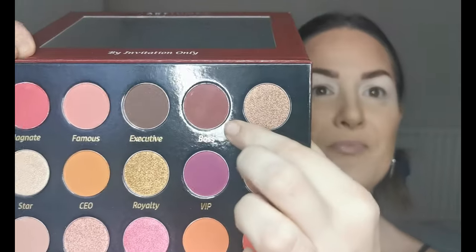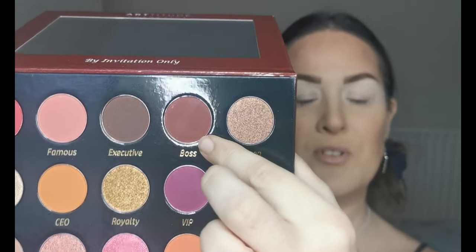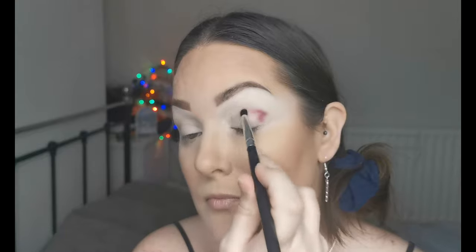So I'm first going to go into Boss, which is this beautiful color up here. And Boss, I am going to place kind of in the outer V and along here.